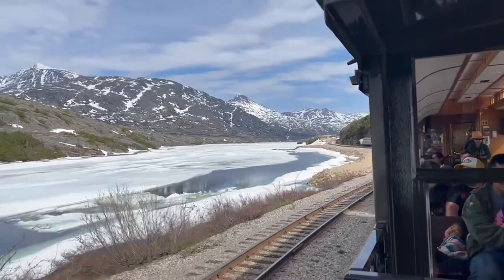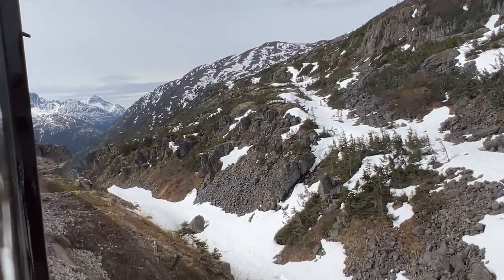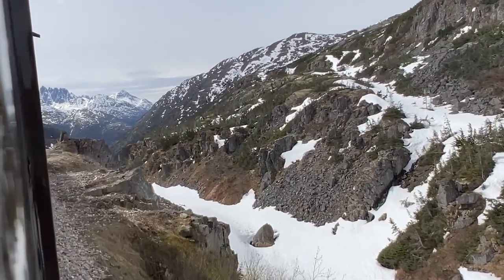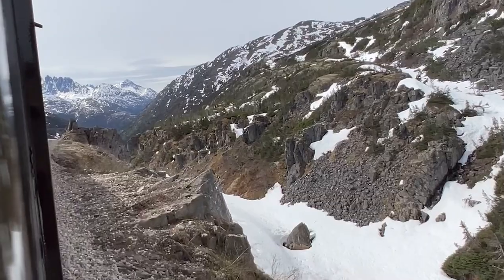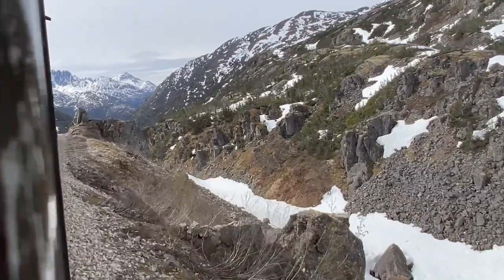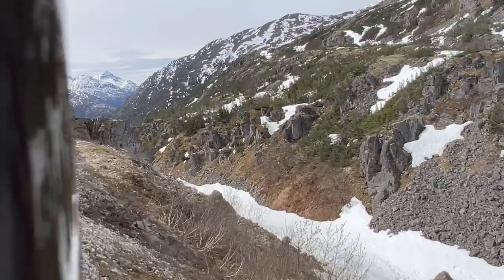The train does go inside a few tunnels, so if you're standing outside, be prepared for no light in the tunnels. It's a little dark and a little creepy. The train tracks run very close to the edge on some parts of the route, and it also runs on bridges that go directly over water. So if you're afraid of heights, just be aware of that if you plan to stand outside.